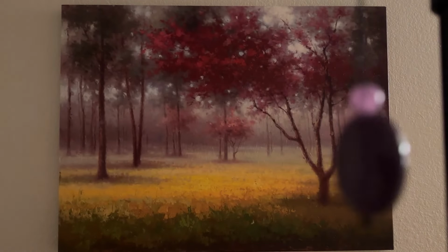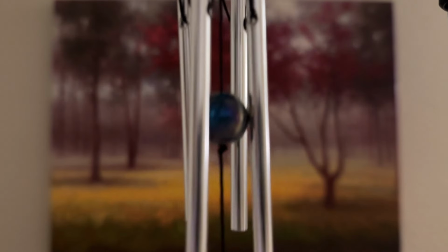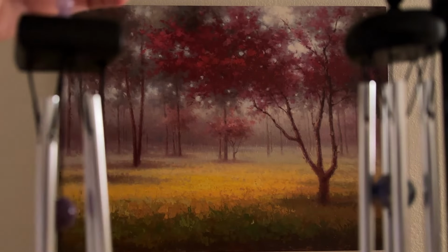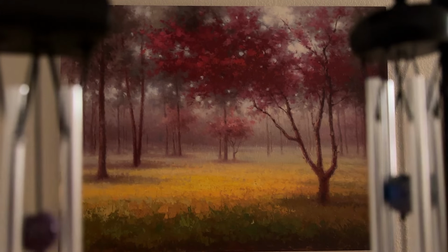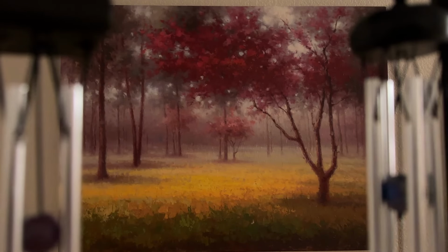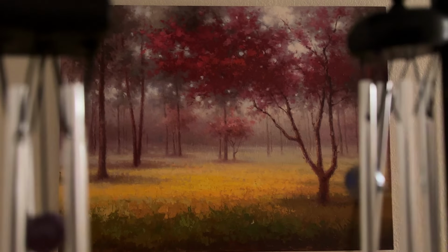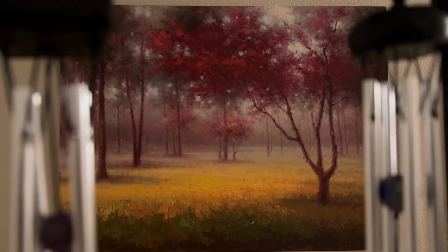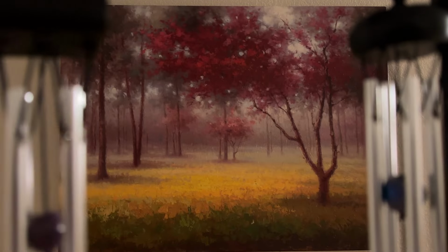Not sure if I showed these in their full glory. This one has a sort of amethyst stones on it. This one has some blue stones and black at the top. Have them jingle out of focus. It's a sort of spa-like feel. Just gentle tinkling.